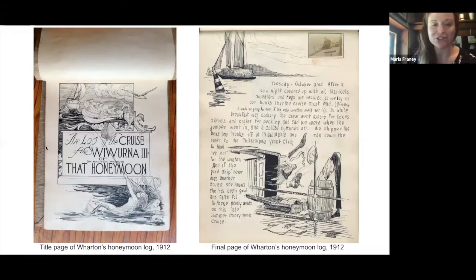On the left, the cover page, the Wywerna 3 is the name of the boat. So this log titled The Log of the Cruise of the Wywerna 3, or in better words, that honeymoon, which I thought was just such an interesting insight into his sense of humor. My favorite detail is, I don't know if you can see my mouse, but at the top right, this Cupid looking really defeated and exhausted. Notice the mermaids towing the boat too. Both of them seem to allude to this really intense storm that they hit on the return trip. Gale force winds and hail, so it seemed like it was quite an adventure.